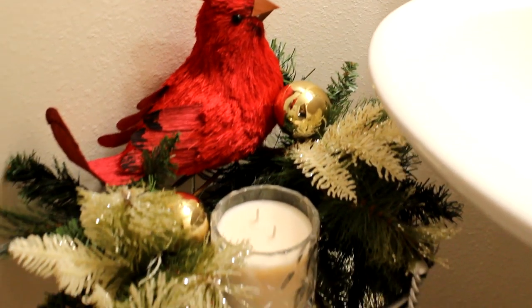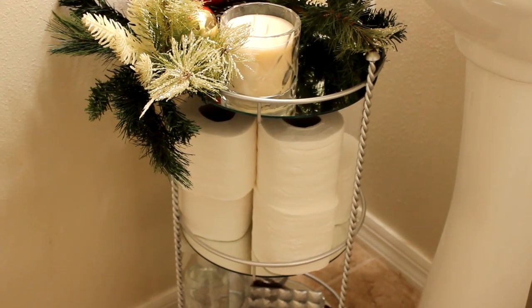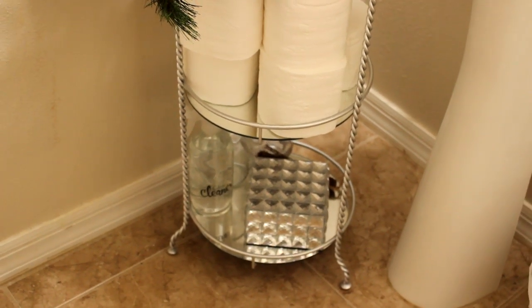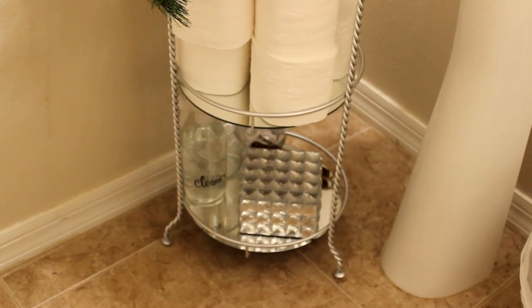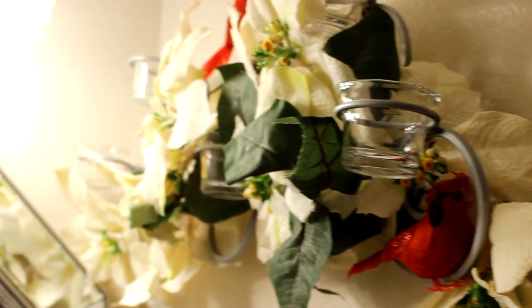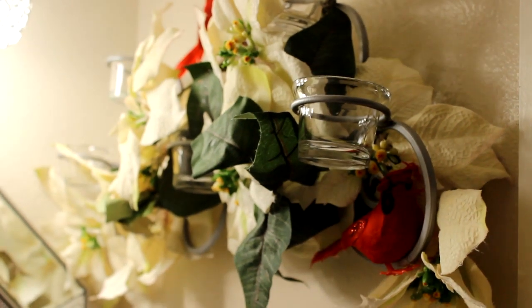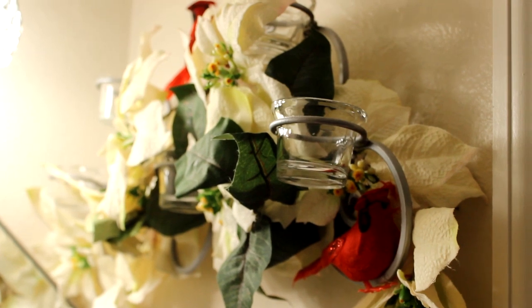The second level of this shelf, I hold bath tissue, and nothing has changed on the bottom. It's a decorative box holding personals and cleaner, or glass cleaner. Now here's that sconce that I hung in here, and I've placed poinsettias on it. And if you really look closely, you can see a couple of cardinals, baby cardinals, in the sconce.